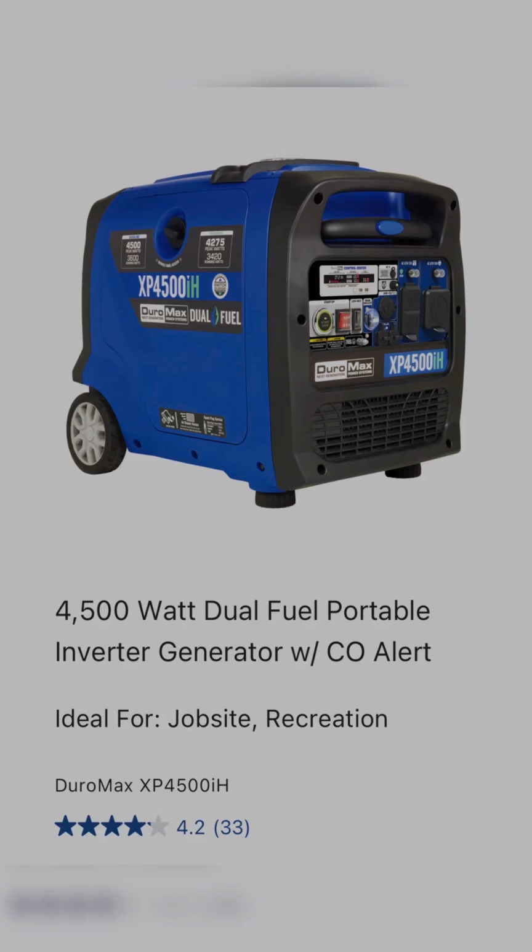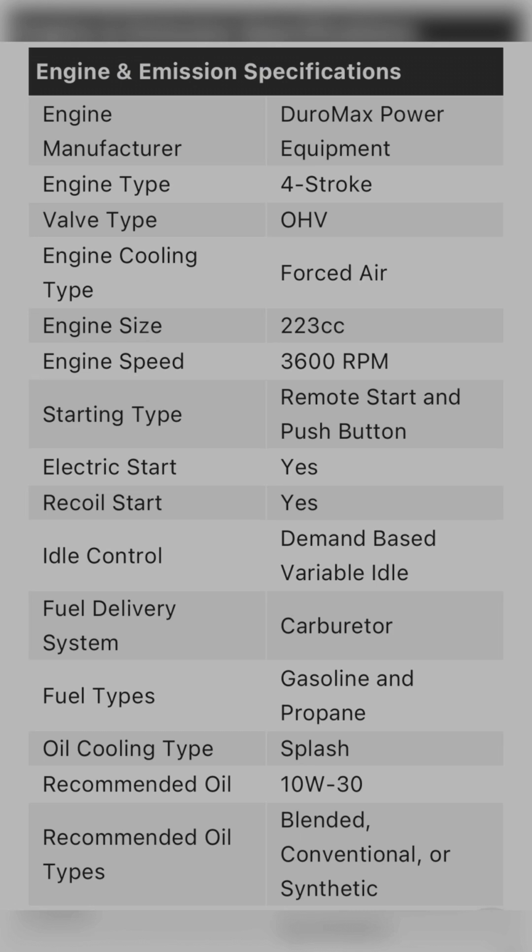Let's move on to this Duramax 4500 IH. Now, this is what I'm going to call like the Cadillac of generators. It's got all the features: dual fuel, remote start, push button start. All the connectors are weatherproofed. It's got that power center that tells you how many hours, the hertz, the frequency, and your loads. A lot of great stuff going on there. My favorite thing about this generator is the remote start. So you can see some of the specs here. It's 223 cc's. This is a fantastic generator.